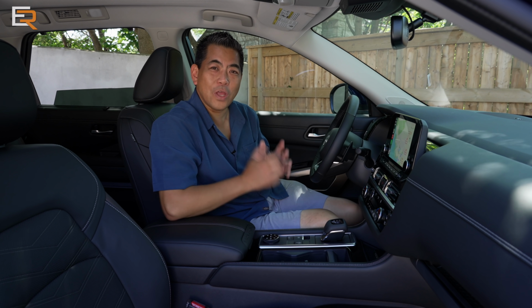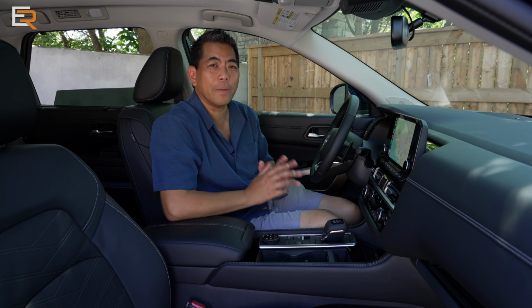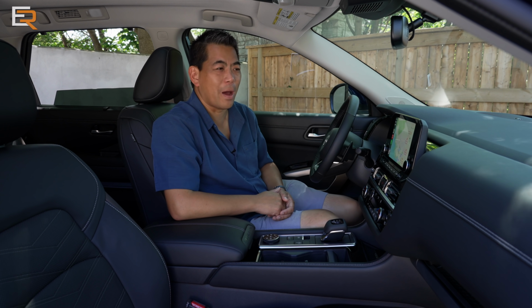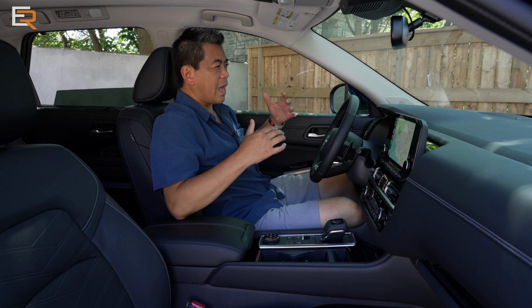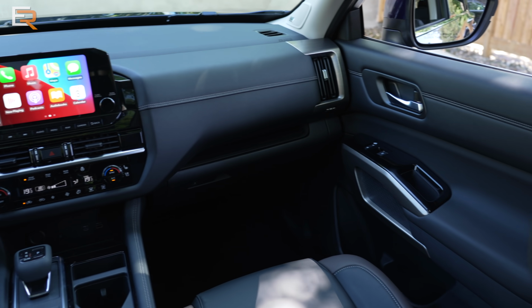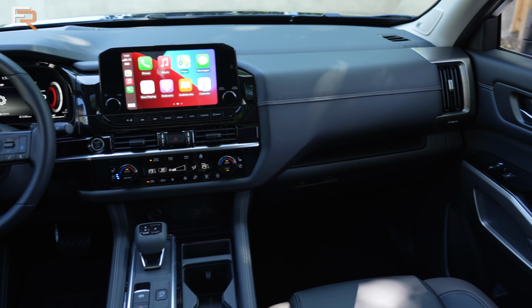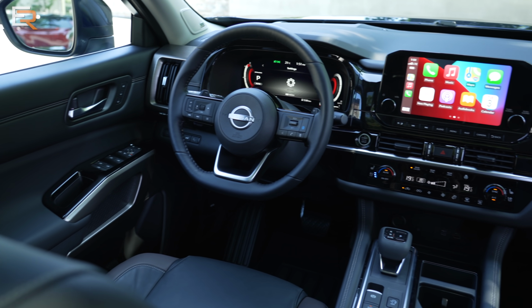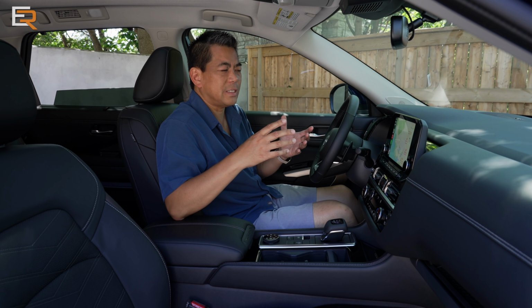I definitely was not a huge fan of the outgoing Pathfinder's interior. This one has easily changed my mind about that. You just have this very spacious feel behind the wheel here, and it does have that rugged type of theme to it, as opposed to the Rogue, which is kind of more crossover. This has a rugged theme.